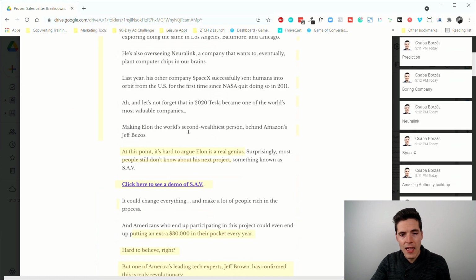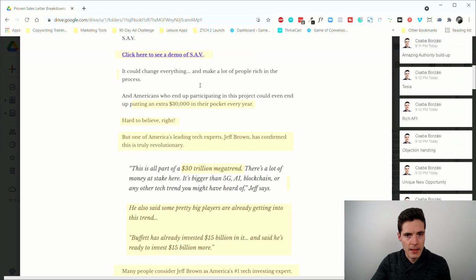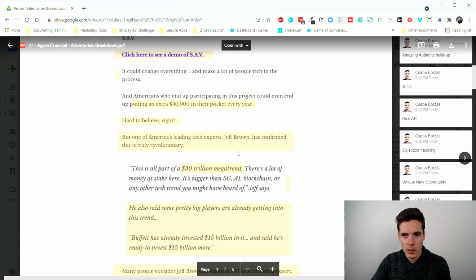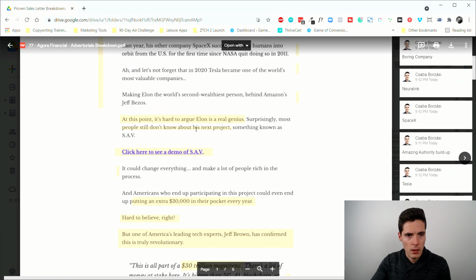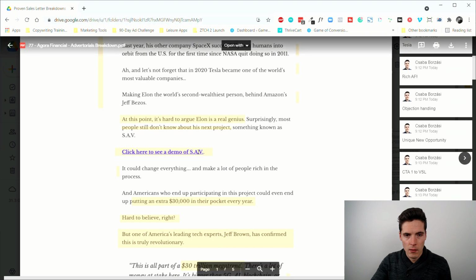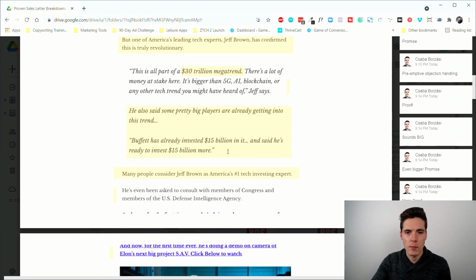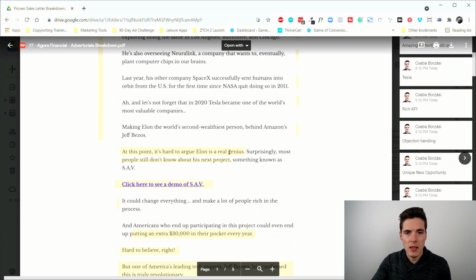And in this case, SAV stands for, I think it's here somewhere. I just don't want to mess this up, but it's like standard autonomous vehicles or something like that. We're gonna find it as we move through this, okay? But that's what it means basically.